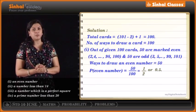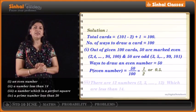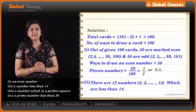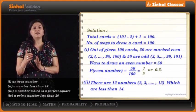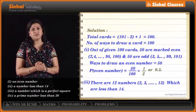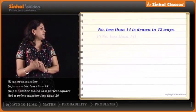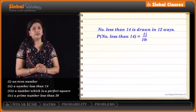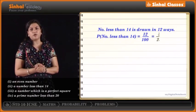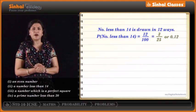Now we want the probability of getting a number less than 14. There would be 12 numbers which are less than 14, because we will write the numbers as 2, 3, 4 and so on. Less than 14 means maximum 13. So those will be 12 numbers. One number could be selected in 12 ways. So the probability of getting a number less than 14 is 12 upon 100. Simplify this, that is 3 upon 25. We could also write this in the decimal form as 0.12.